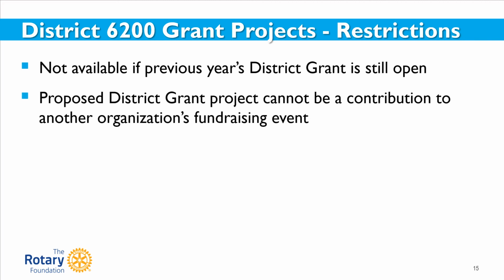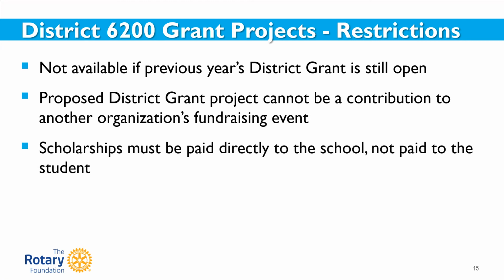Second, a district grant cannot be used to help fund another organization's fundraising activities. Third, a club's district grant project may be for awarding scholarships to graduating high school seniors. However, the scholarship award must be paid to the institution in which the student chooses to enroll to ensure that the funds are spent as intended.